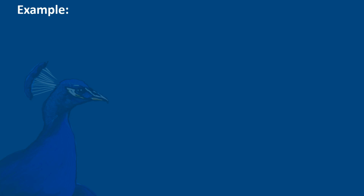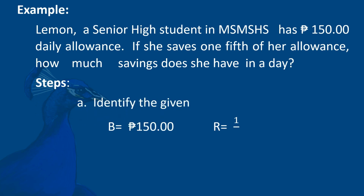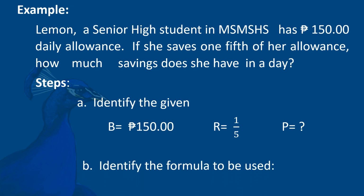Let's solve this example. Lemon, a senior high student in Mandaragat San Miguel Senior High School, has 150 pesos daily allowance. If she saves 1/5 of her allowance, how much savings does she have in a day? For the steps, identify the given. B, or the base, is 150 pesos. R, or the rate, is 1/5. P is the unknown. So let's identify the formula to be used. Since P is the unknown, we use the formula P is equal to R times B.